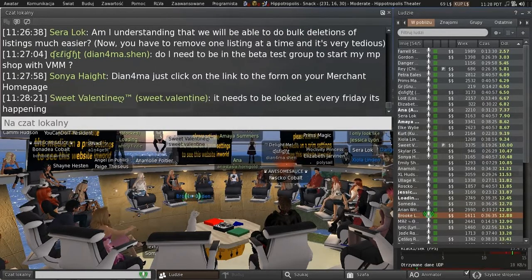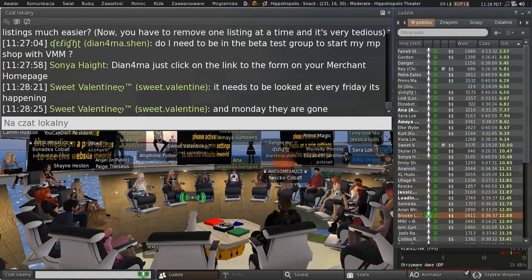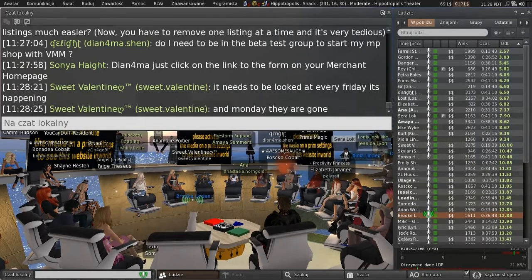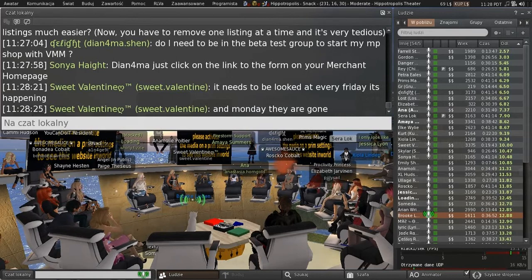Sarah, well, we are supporting bulk deletions in VMM, but we aren't for direct delivery, and that's due to great technical cost. So going forward with VMM, life will be better, but it will still be painful with direct delivery.